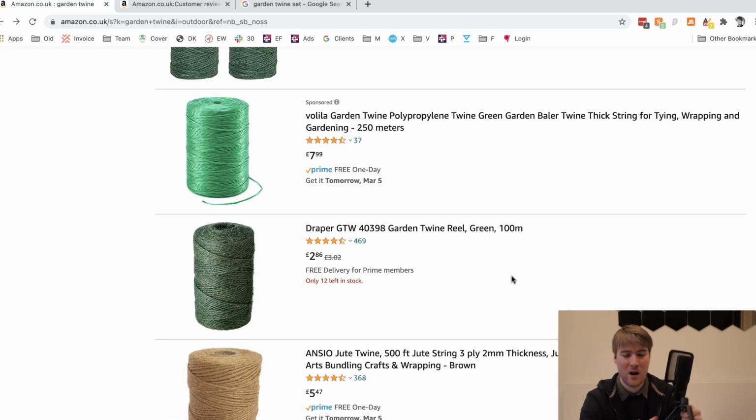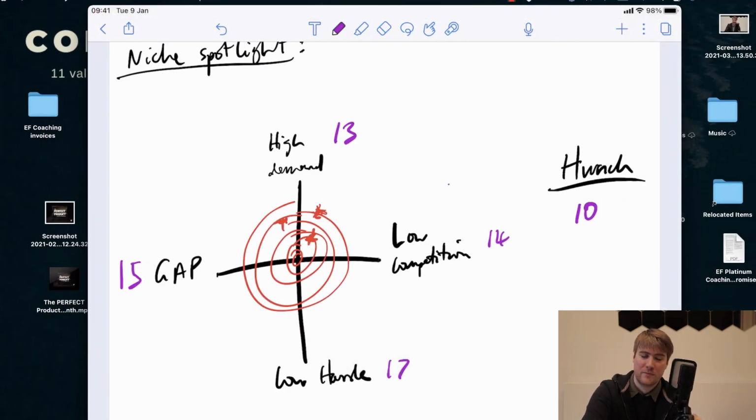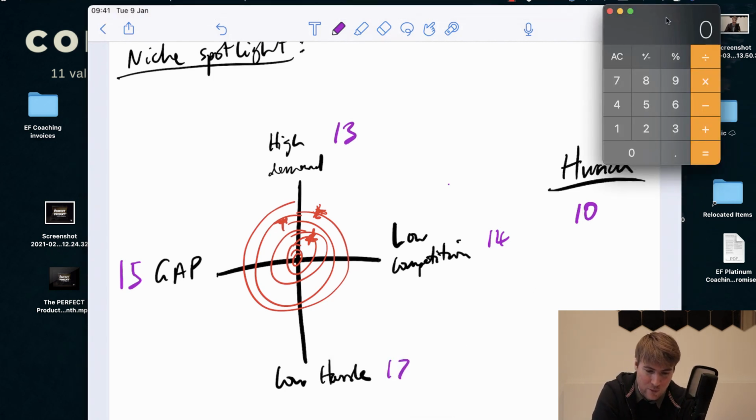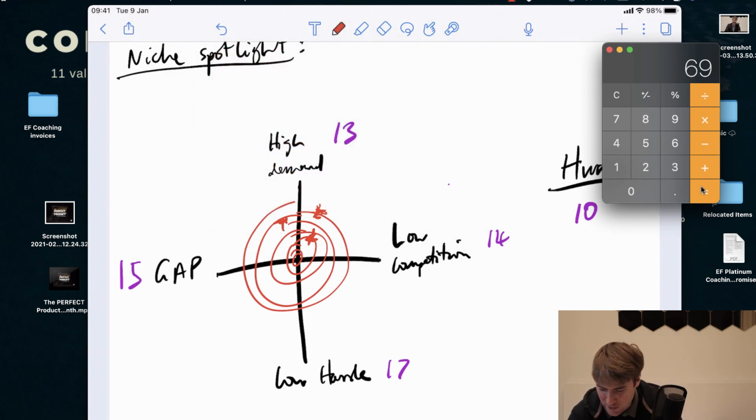So, in terms of my hunch, out of 20, I'm going to give this a 10, because there are going to be some issues, I reckon, with the price, and we're definitely going to have to do something to make sure we're profitable. Right? So high demand 13, low competition 14, low hassle 17, gap 15, hunch 10. Let's add all this up. I'm not going to do it in my head, because if I do it while I'm shooting a video, I'll probably completely mess it up. So high demand 13 plus low competition 14 plus low hassle 17 plus gap 15 plus hunch gives us a total score of 69 out of 100 for this niche.